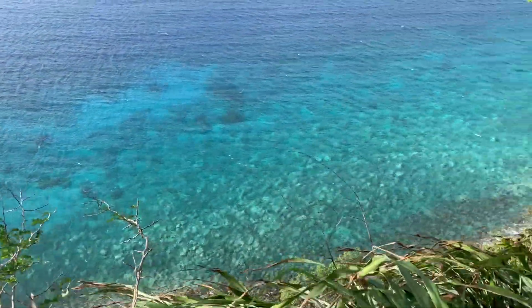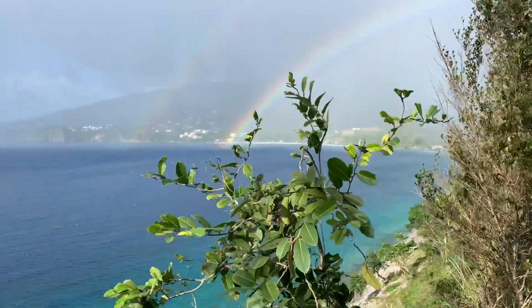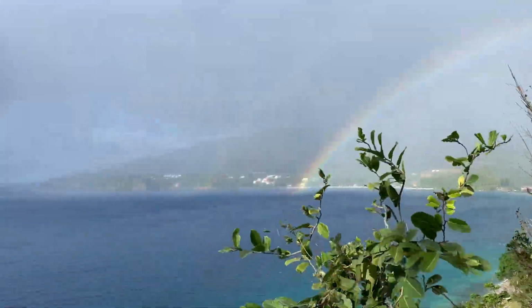This viewpoint shows us Douglas Bay. A part of this forms part of the national park, which means no boats are allowed to enter.